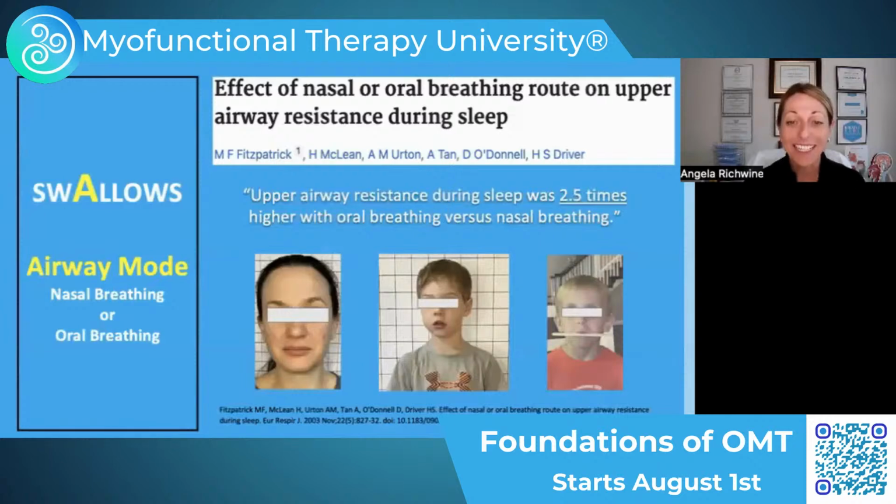In addition to increased upper airway resistance, the oral breathing route is associated with a marked increase in obstructive sleep apnea severity, which is not related to coexistent central sleep apnea. The disparity in upper airway resistance during sleep between nose and mouth breathing may contribute significantly to the predominance of nasal breathing during sleep.